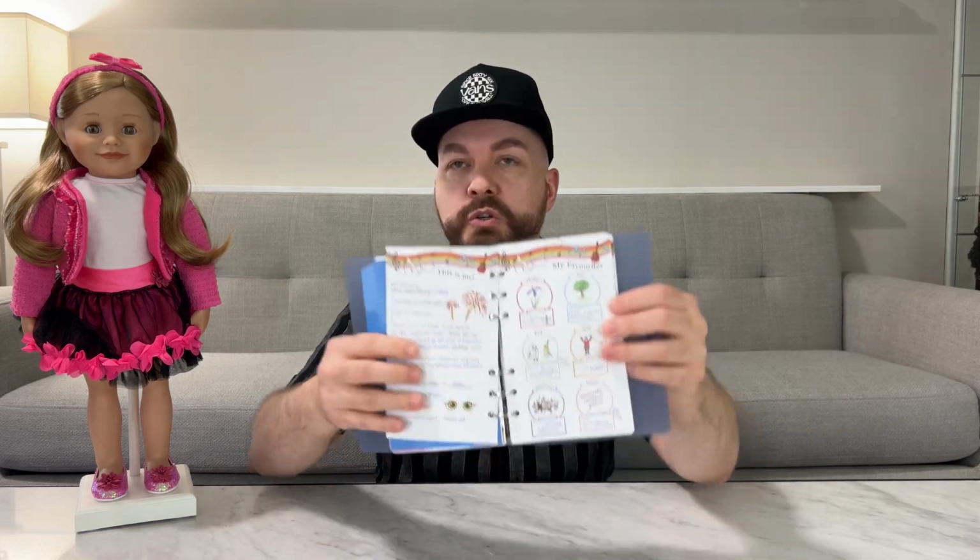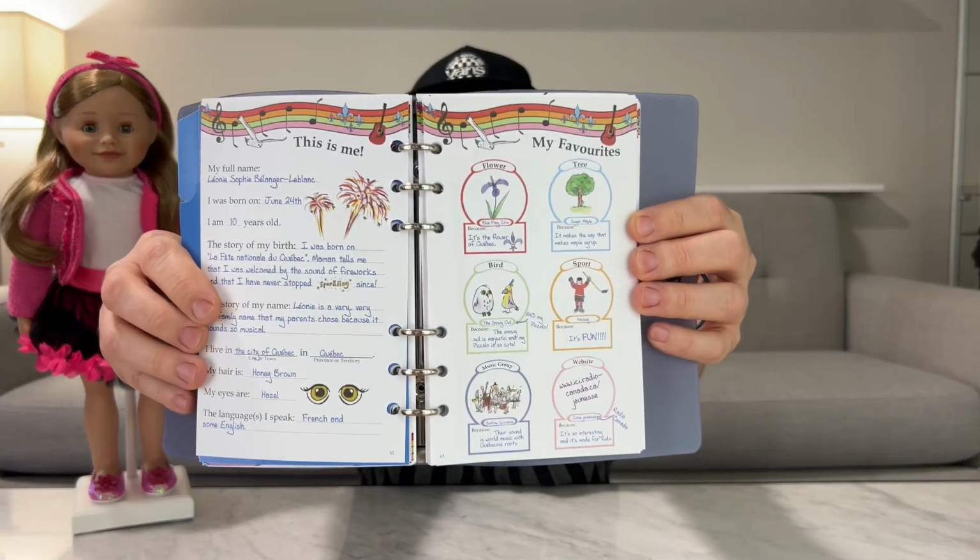And so I'm not going to go over the entire journal, but I did want to point out a few things. She's 10 years old, and one thing to note about the journals is they are handwritten to look like it's the character herself who did the journal. So it's not really a story the way some 18-inch doll collectors may be used to, like historical books coming with the American Girl dolls, for example.